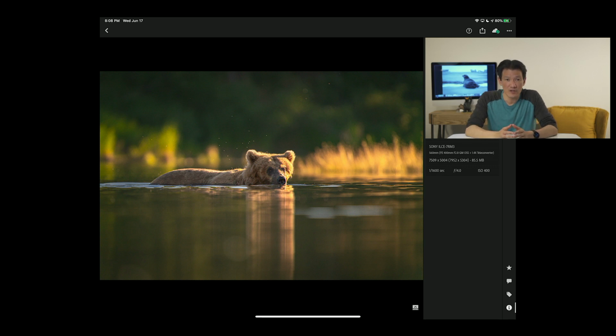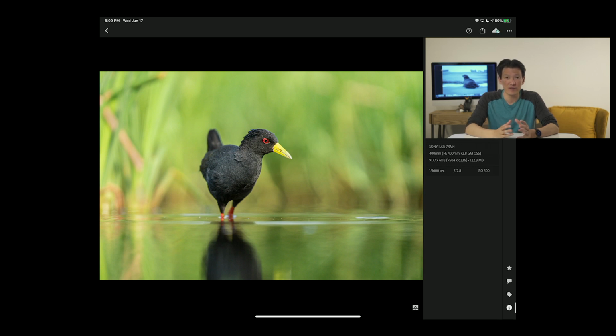When I photographed this bear, I was in the water. So I'm actually submerged in the water up to my armpits, wearing waders, and that allows me to get this perspective where I can put my lens right across the water like that. When I photographed this black crake, which is standing in the water, again, I have my lens right across the surface of the water.